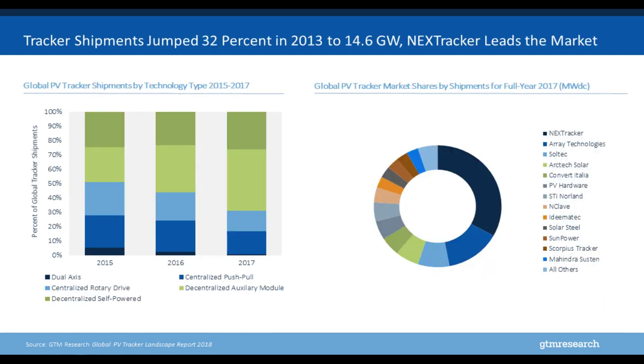It's also a maturing market. The market is predominantly single axis. There's still a few dual axis tracking projects that get installed here and there, but it is pretty much entirely single axis. And there are many different types of trackers being installed. The two predominant types, centralized and decentralized tracking, take up the vast majority of share. We've seen significant growth in decentralized tracking over the last couple of years, largely due to the success of NEXTracker.